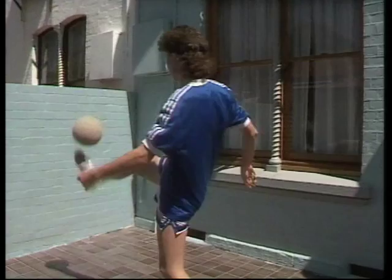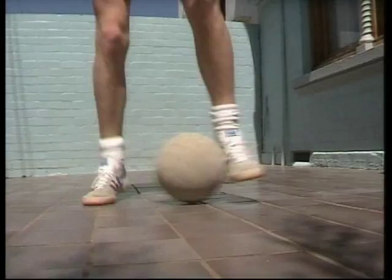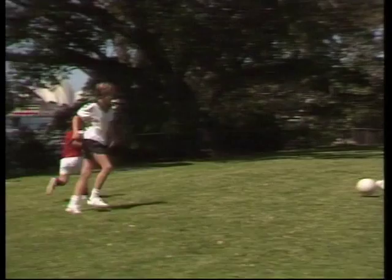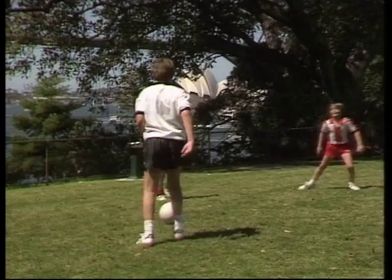All these skills you've been watching are no good to you as a player unless you are prepared to put in the hard work in your spare time. Whether it be in the front courtyard or at your favorite picnic spot. Try to have a soccer ball near you as much as possible to practice these skills.